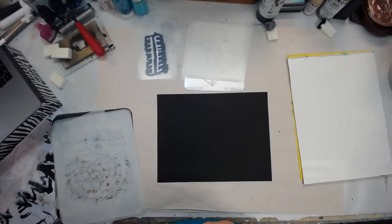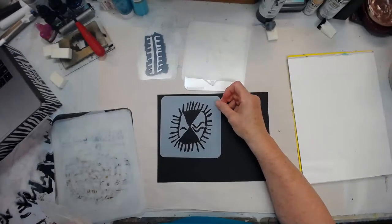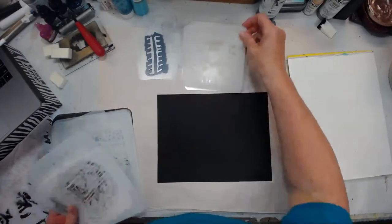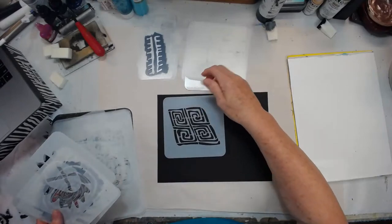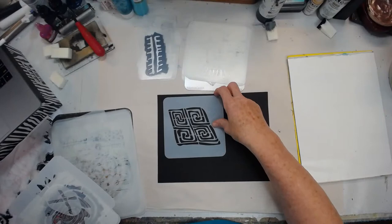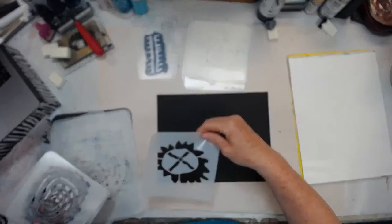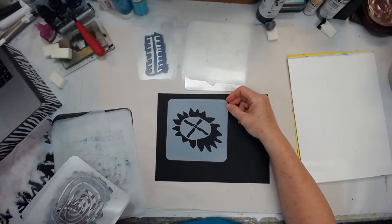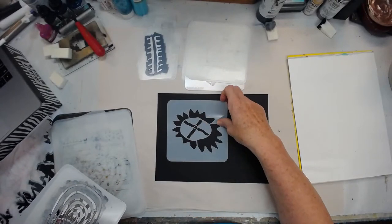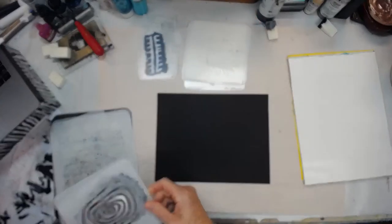I must have two of those because I know I use that one a lot. And that doesn't have any paint on it. That doesn't seem right. Eclipse. This one is called Key. It's kind of like a Greek key design and then skewed a little bit. Another version of Four Directions, always with that cross. Kind of north, south, east, west-ish thing.